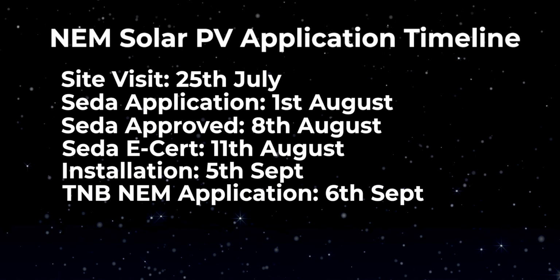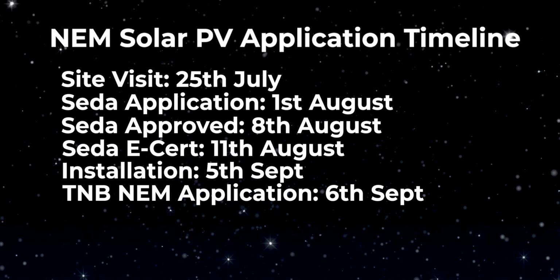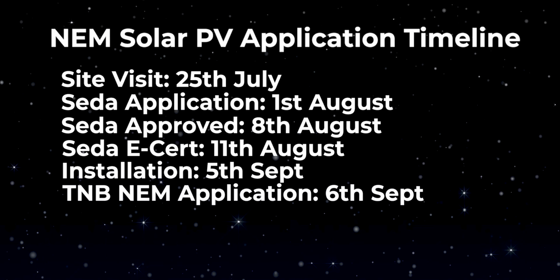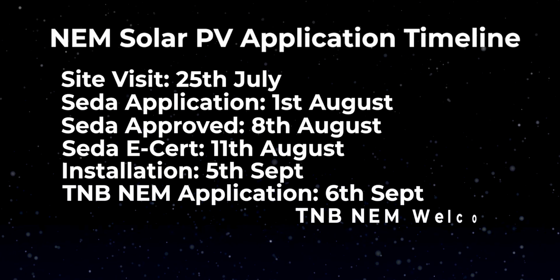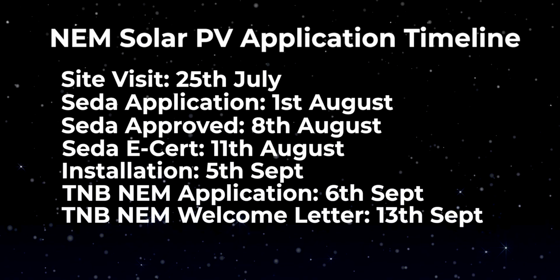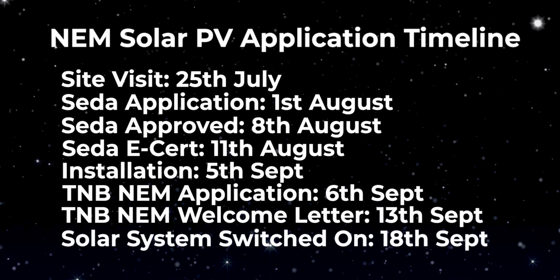The following day, I paid RM10 to the TNB for the NEM application. There was no need for a meter replacement because my house already had a smart meter that supports bi-directional power. After a week of waiting, I received a welcome letter and emails from TNB confirming that the NEM application was approved and that I could turn on the system on 18 September. Disclaimer, I'm not being paid for this, but I have to give credit to the EMIT Solar team that handled my application, as compared to my friends, some of whom waited almost 5 months or even longer.